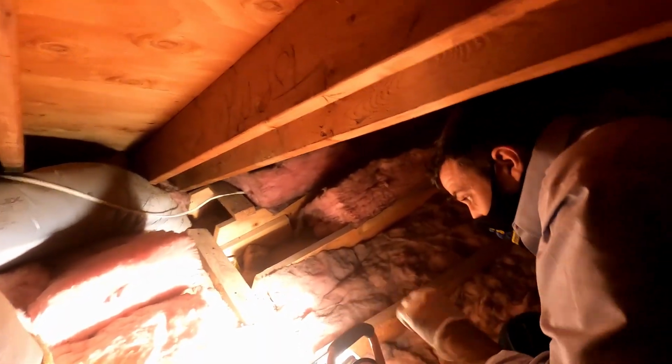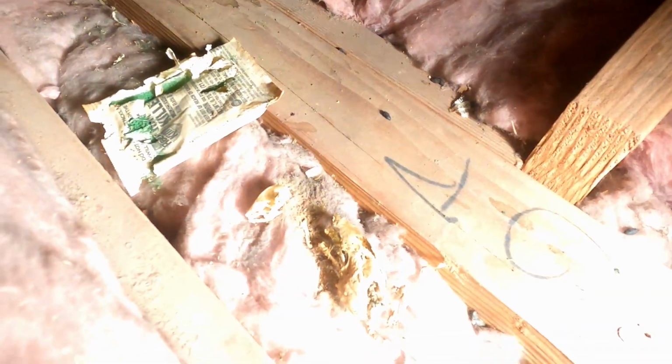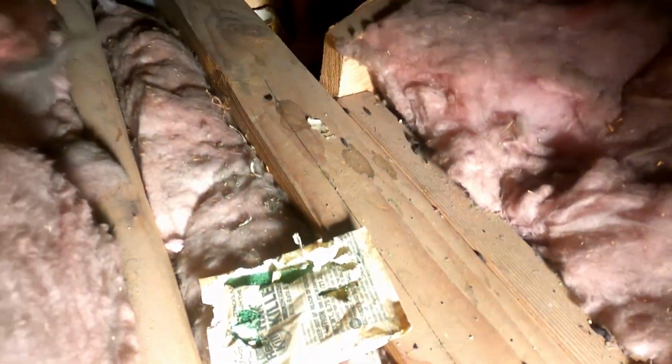We've got ourselves a dead rat, and this is all over our client's children's room. Okay. As you can see, we got ourselves a friend right here. He's been here for a while. He's one of many up here. Sal didn't even know about this, but glad we did the inspection up here, because now we're taking care of the problem.